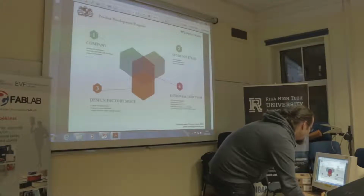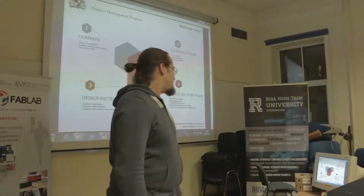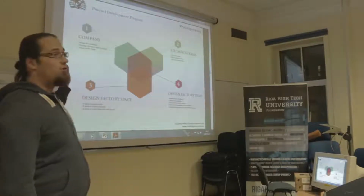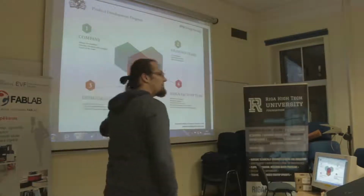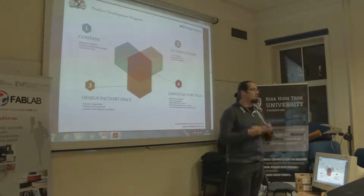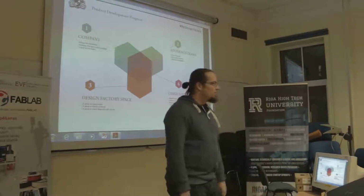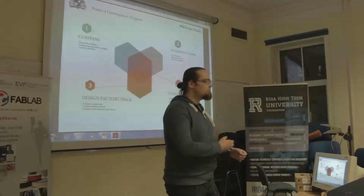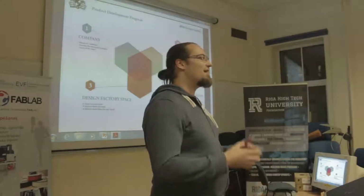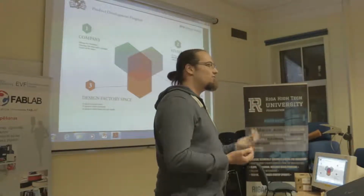So, I was talking earlier about the product development program. The product development program has three main components, which is the company. We work only on real projects. So what we're looking for from companies is challenges. Not a challenge on how to design the box for my product, but a wider challenge. How can we measure the quality of roads in Latvia? That kind of challenge, something that is complicated for them, that they don't necessarily have the time or the resources to take on.